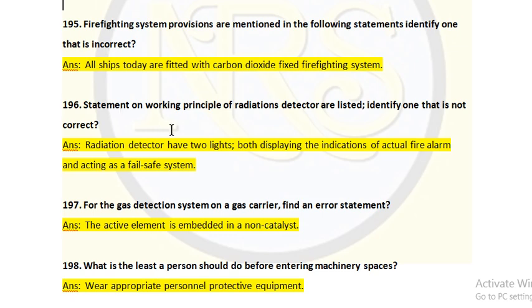Question number 196. Statements on working principle of radiation detectors are listed. Identify one that is not connected. Answer, the radiation detectors have two lights, both displaying the indication of actual fire alarm and acting as a fail-safe system. It is not acting as a fail-safe system, it is always functioning. It will be operating all the time in order to find the radiation.